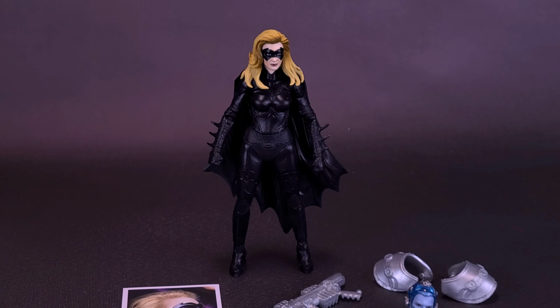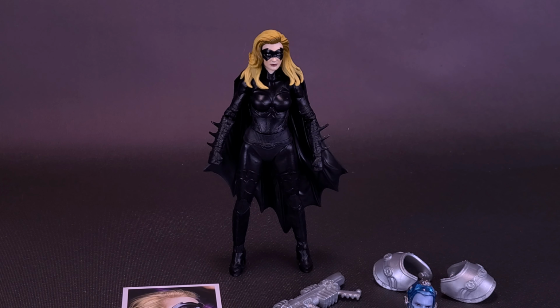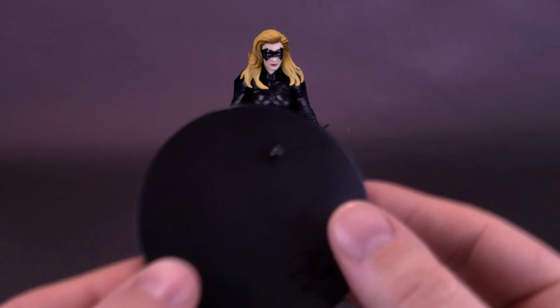I had a problem with Poison Ivy's standing, although in the review I did say at least she had a wider bottom to her boots. Gave her a little bit more stability, although she kind of does rock back and forth. Batgirl, I'm even blessed by the fact that she can even balance the way that she is right now, because she's got really small boots. We're going to talk more about that in a moment.